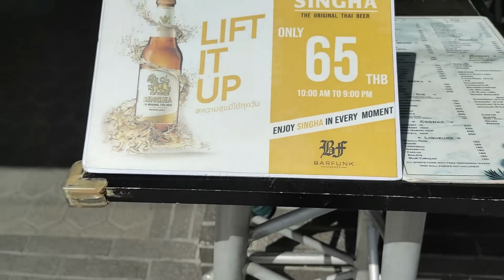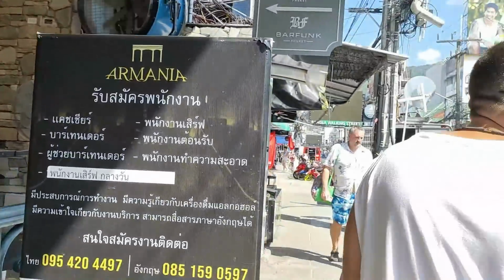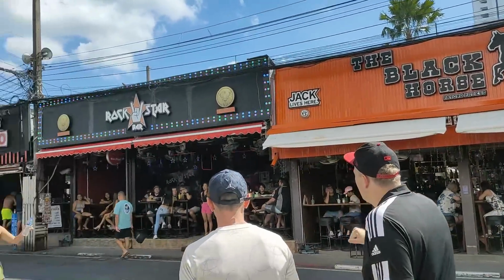There you go. Singer, only 65 Thai baht. Now that's good, isn't it? And as you can see, there's plenty of people in these bars of an afternoon.